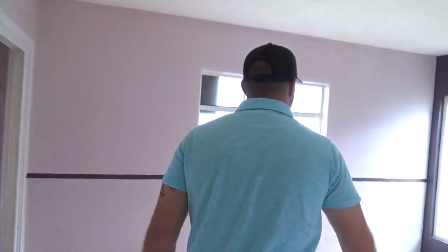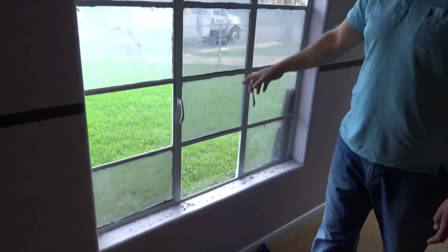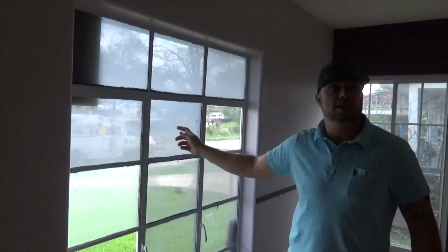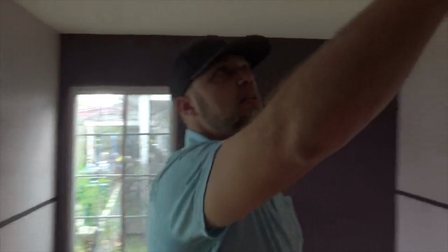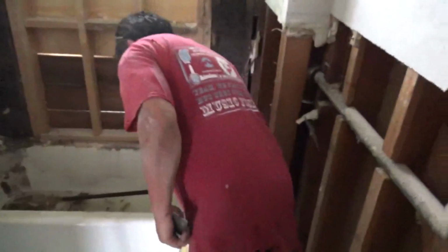This bathroom, this bedroom, we didn't do anything to it except for replace the 3 windows. We'll just need to come in here and scrape all this out. You can see that they did do a little bit of caulking. They just kind of caulked in that crack. And then we paint over it, so you'll never know it was even there.